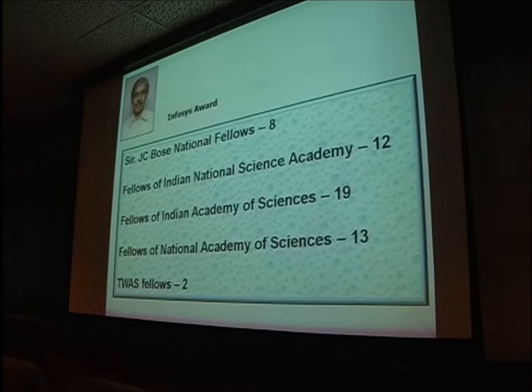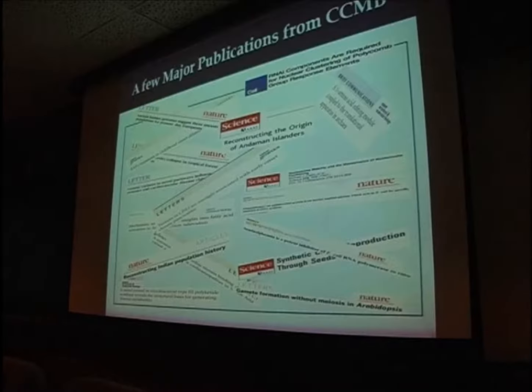And then one Infosys award, Dr. Imran Siddiqi got the Infosys award. We have 8 J.C. Bose fellows and other fellows. And we have good papers in Nature, Cell, and others from the beginning of this year. How many publications in the last 28 years? The last 28 years will be about 100 into 20, about 1,500. No, more. 3,000 plus. Yeah, I did not actually check that number in that fashion, but we can check that.